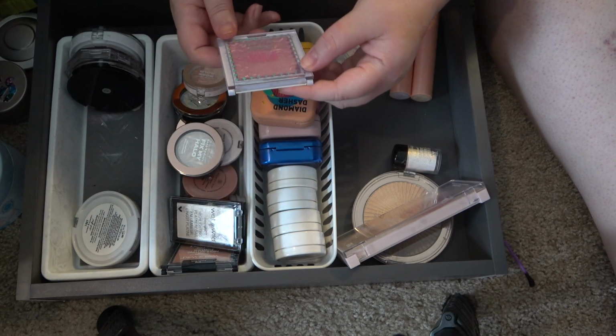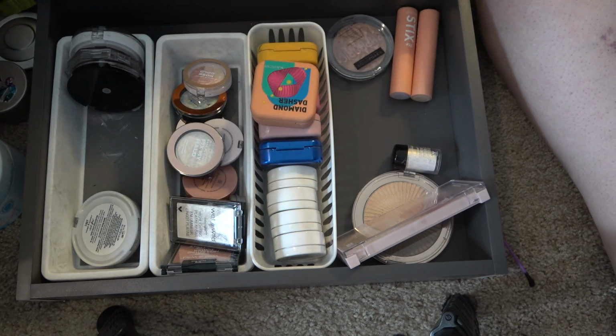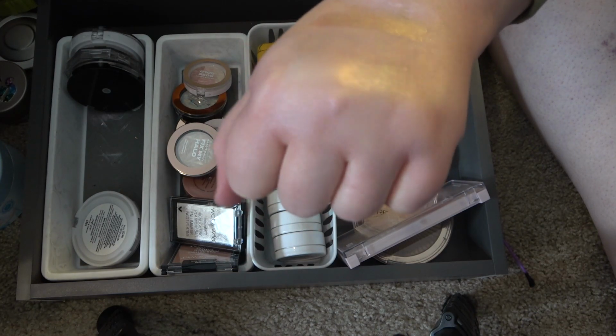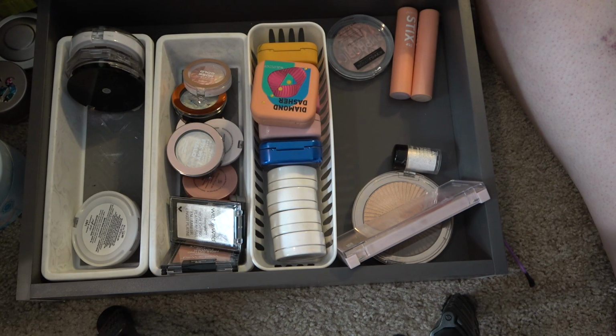Let's see, I've got this Wet n Wild highlight in Electric Daisy. Let's go ahead and swatch this. Yeah, that's like a purple glittery. I don't even know if you can see that, but I do like that. So I'm gonna keep it.